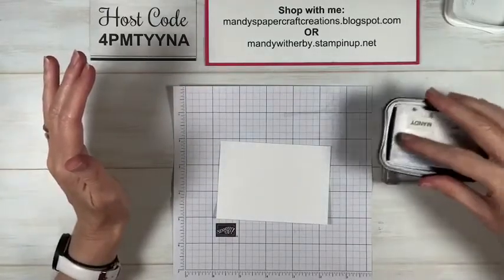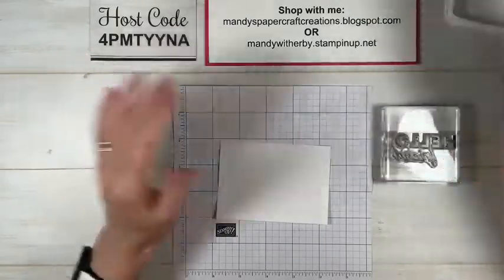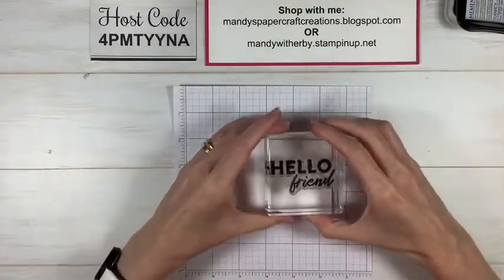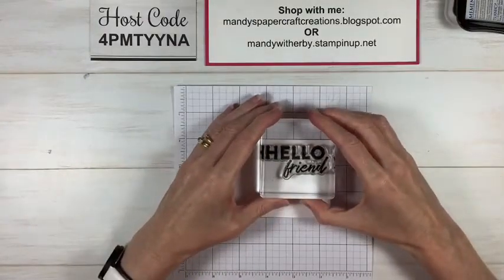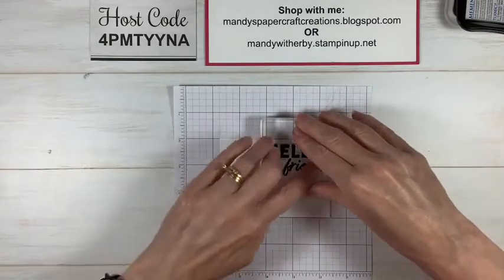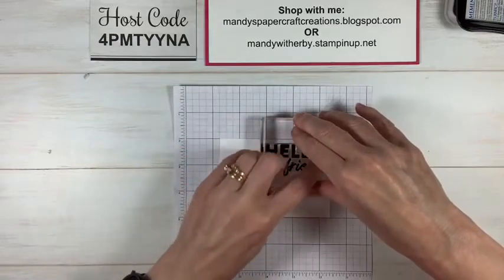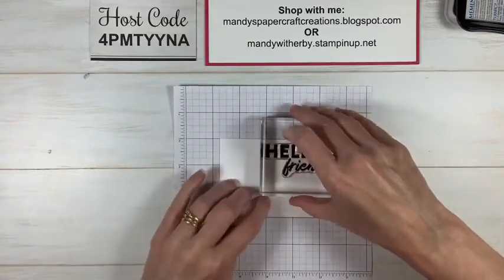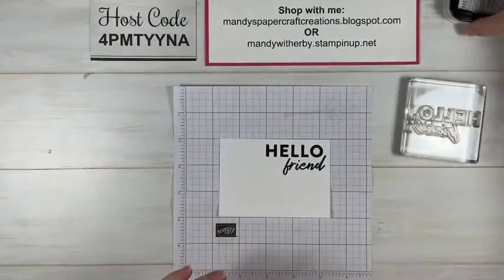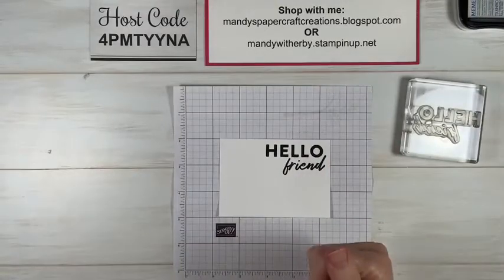And then we're going to stamp that. Now, I don't have my Stampin' Pierce mat underneath for that extra cushioning, so hopefully we will get a reasonable stamped image with the Memento. Usually I like to use a Stampin' Pierce mat, especially with sentiments, because it gives you that extra bit of cushioning. Oh, that's not too bad. It gives you that extra bit of cushioning and you get a better stamped image. But as I said, I don't have it with me today. That's okay.